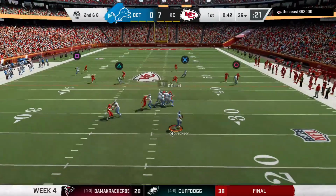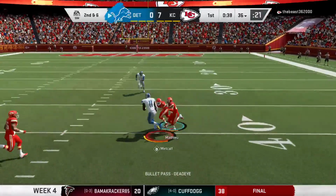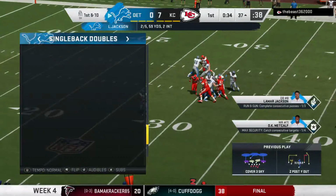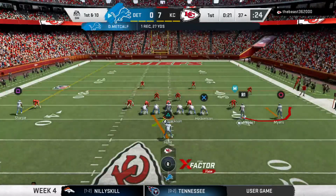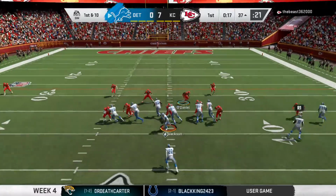From the 36, Jackson. That's complete to DK Metcalf. And he'll be brought down with a 1st down as the tackle's made at the Chiefs' 37. I think it all came together there. In-breaking route, drove it with excellent pace. Money throw right there to move the sticks.